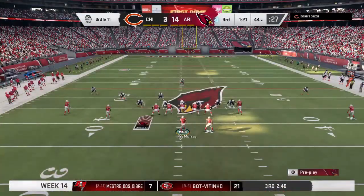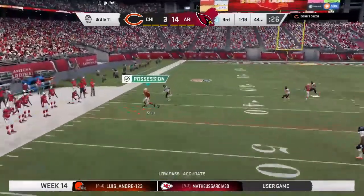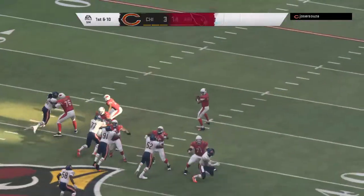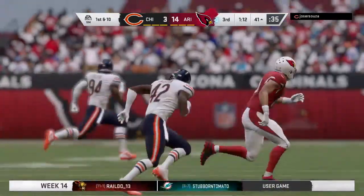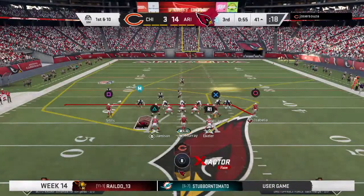An incomplete pass on that last play, and that means they'll need to come up with something here on third down. And he finds Stills, complete. And he's going to have another first down as the tackle's made here at the Bears' 41-yard line. He's such a good route runner. Shows it there on third down. Very proficient and a good pass.